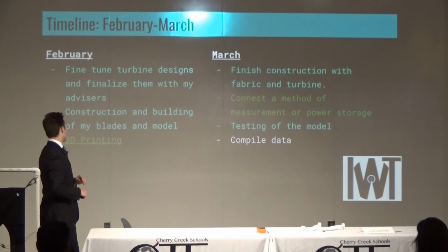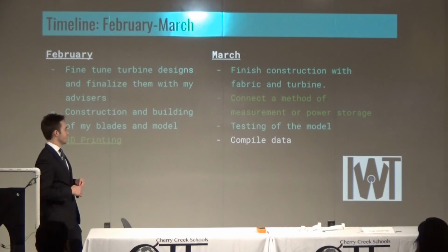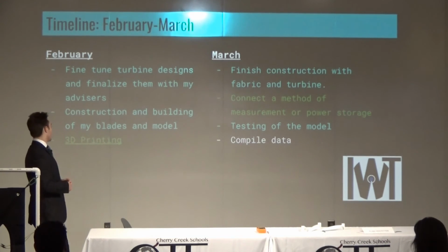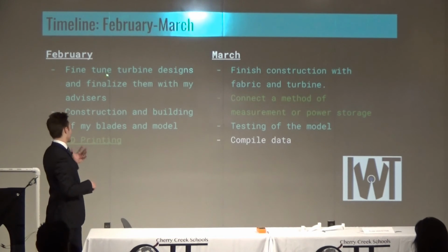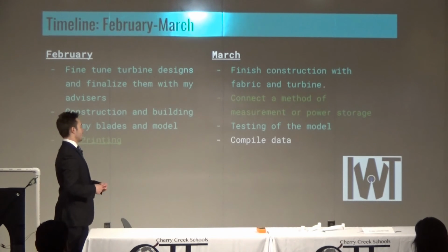So in February, I did start 3D printing. Didn't get all of it done because as I realized I would be 3D printing basically until one of the last months here that I had to work on this project. The next part was construction of my building, the way and everything. This was all done later. I was able to get it done, just not exactly at the specific time that I had detailed.